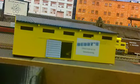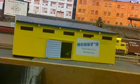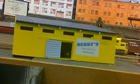And then over here, I've got Debbie's glass bottle and jar manufacturing. That's named after my wife, of course. But she's got her own sign. And over here, let me move the camera a little bit. On the side, I actually have a picture of some jars. Pretty cool, huh? So I got that.